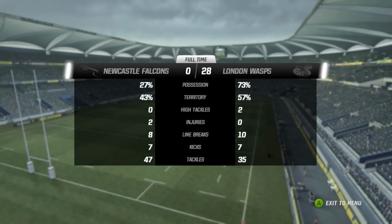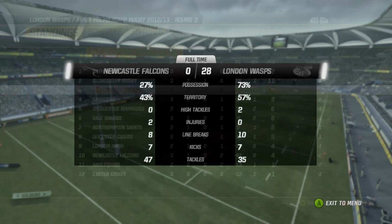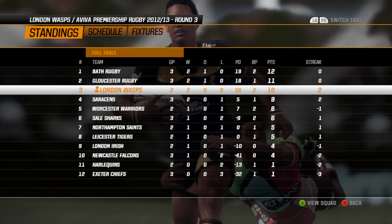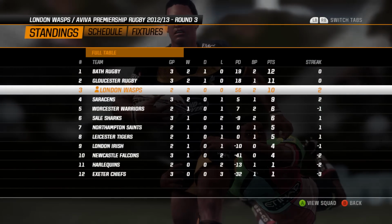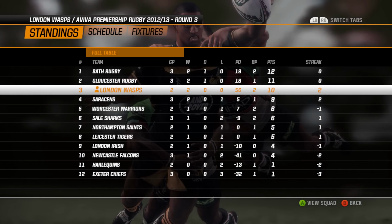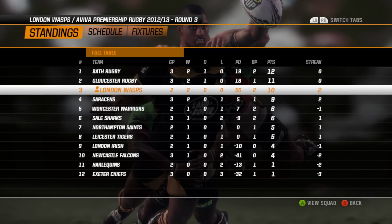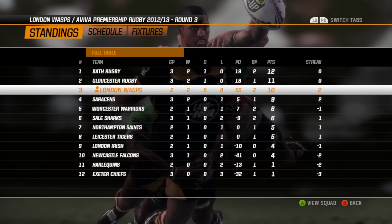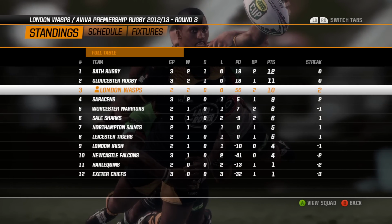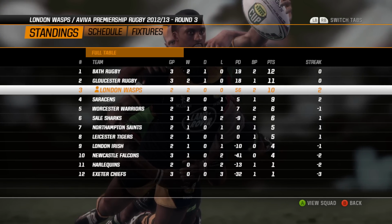Let's see where they sit on the table and who they have for round 3 of the Aviva Premiership. So two matches in the bank, and look at this. It is the Wasps who are the only undefeated side in the Aviva Premiership. Unbelievable. A draw for Bath and Gloucester at the top of the table. They have only a one and two point lead over the Wasps, who have played one less match. The Worcester Warriors sit 5th. They've played just two as well, but they are winning and lost, four points further adrift from the Wasps.